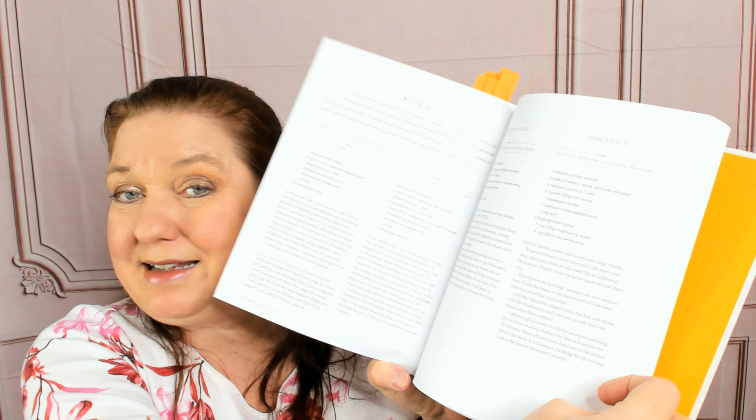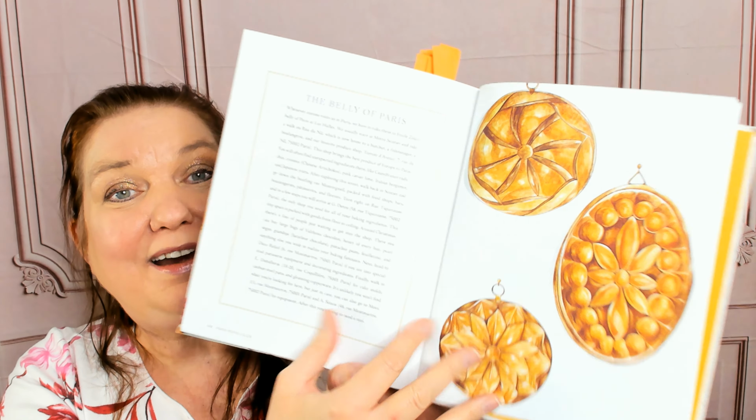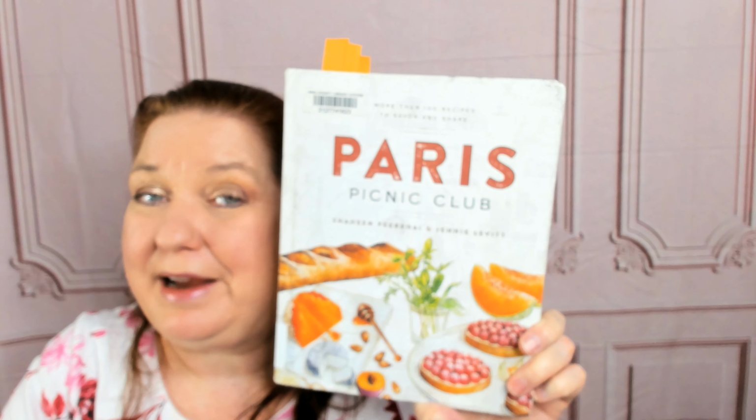They're teaching us how to make stock, beef stock, chicken stock, pork stock, garlic confit recipe, how to make harissa, roasted peppers, how to make sweet pastry dough, tarragon aioli, and tomato confit. And then they write about the belly of Paris. So I'm glad I could give you a look through the Paris Picnic Club cookbook.